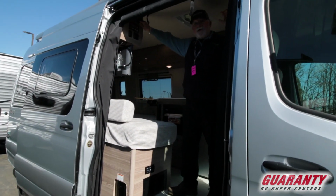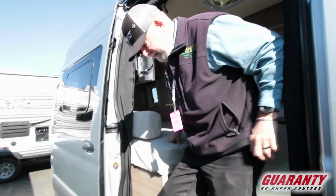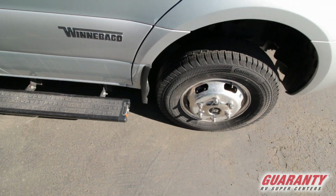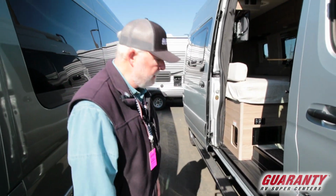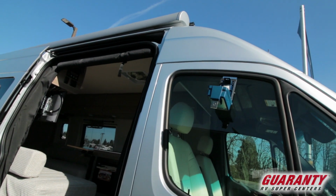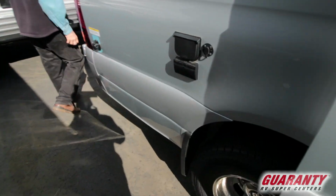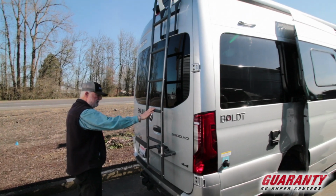And again, it's got a big solar panel up on top, plenty of power. Nice big running boards. 4-wheel drive, you've got the extra height. The little clip on the end is for your pet, if you want to clip a pet on here to keep out in this area. Electric awning, power fan up on top. Black water flush. It's got the Winnebago ladder and roof rack system.